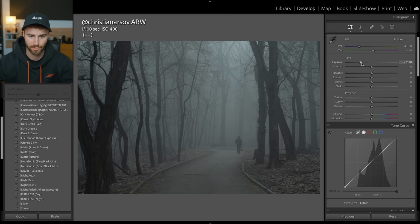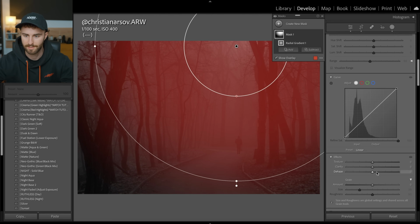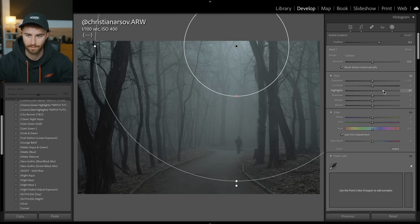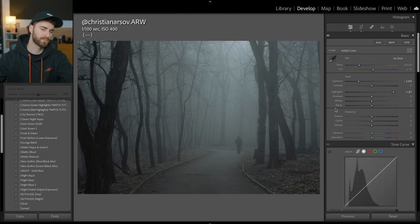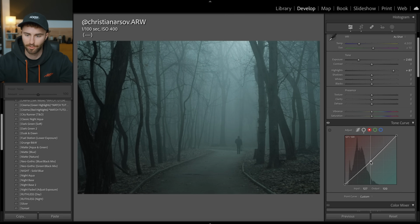We're gonna bring some exposure down, highlights up, radial filter from this section, even dehaze it a little bit more. We're gonna have highlights up a bit more. And this sort of dark, moody color grading that I'm about to go into works really well when you have a nice diffused light source here. Bring the shadows down a bit more. Go into our red channel of our tone curve and then also complement it with a bit of the yellow. So with the yellow and the aqua, we're making more of that green look.